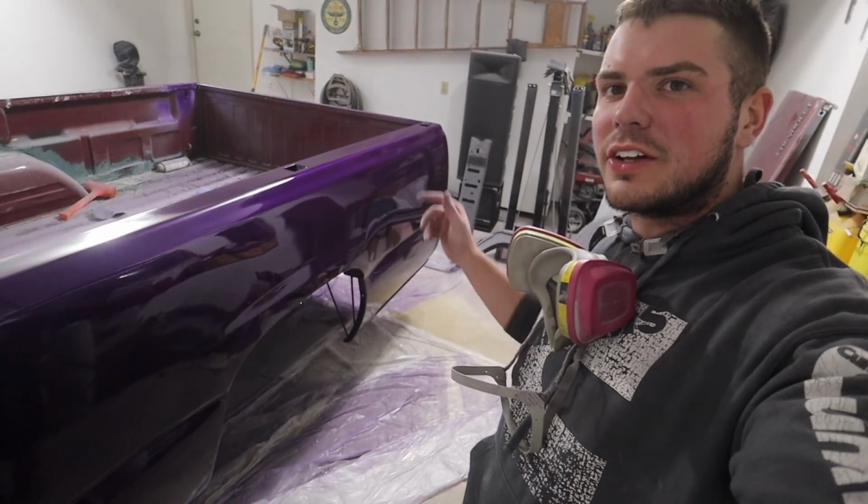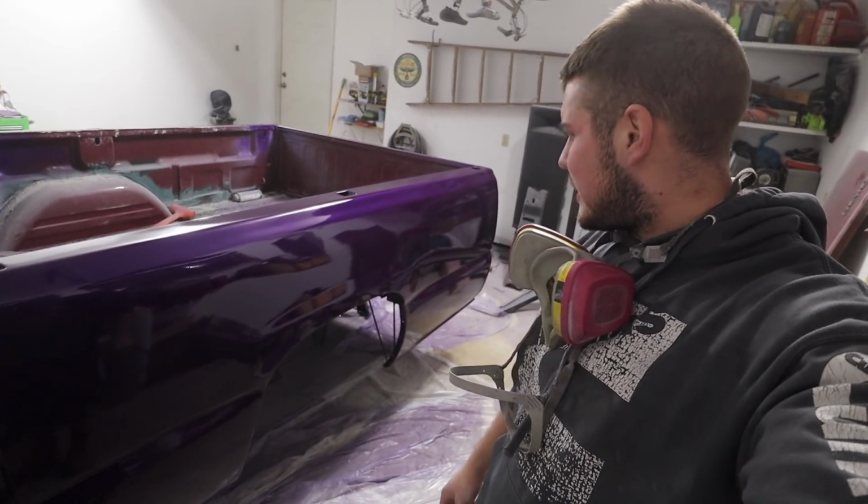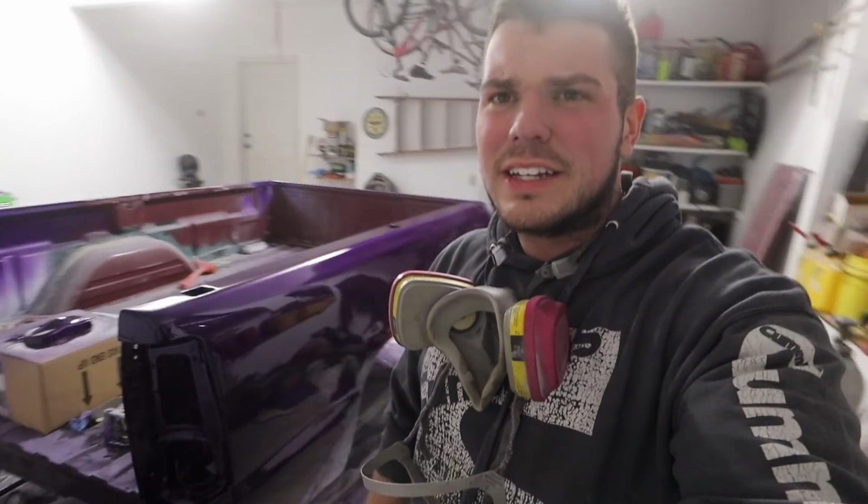Hopefully you guys enjoy this color. Seriously, look at the factory maroon compared to this. This just looks so good. It's just gonna be a unique Silverado. Nothing else like it, and that's the best part.